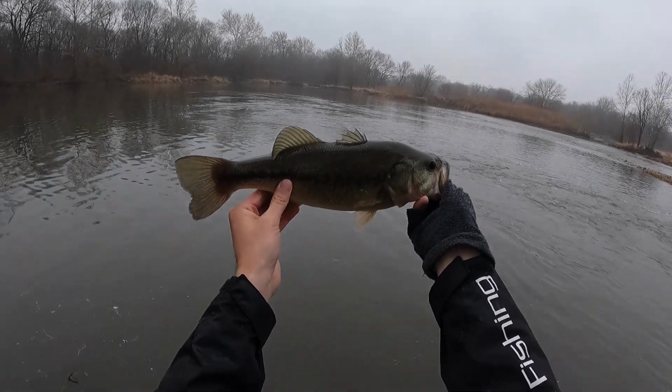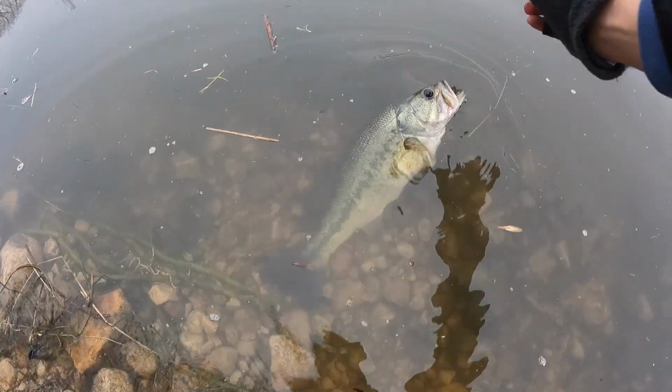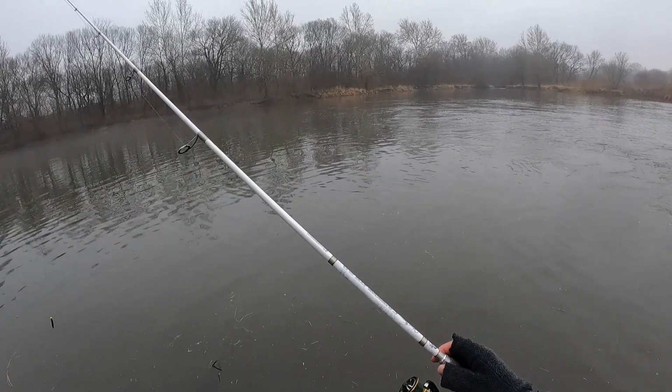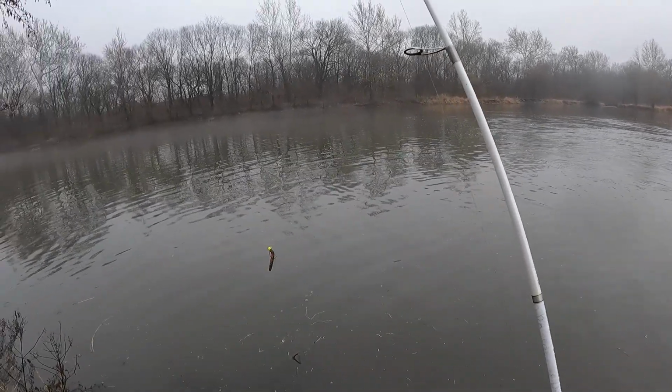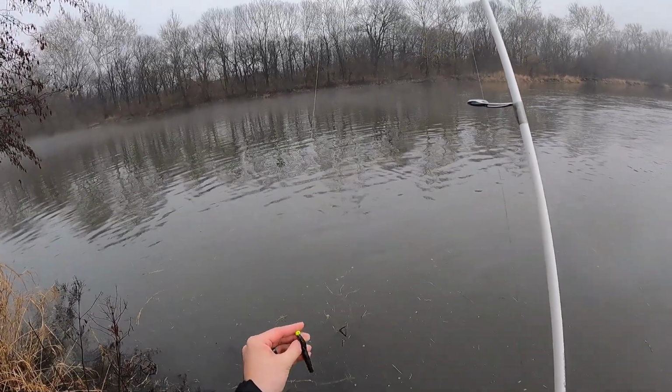Alright, one last look at her. I'll get her back in the water. Thank you so much for the fight. Today's setup is my finesse gear. I am a finesse fisherman at heart. Even though I love throwing topwater and power fishing, covering water and all that stuff, I love finesse fishing.